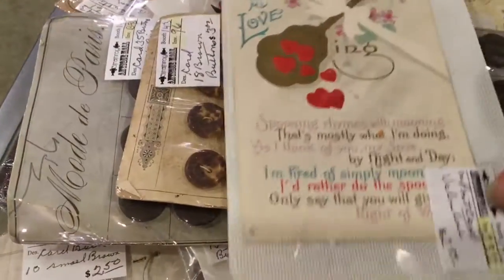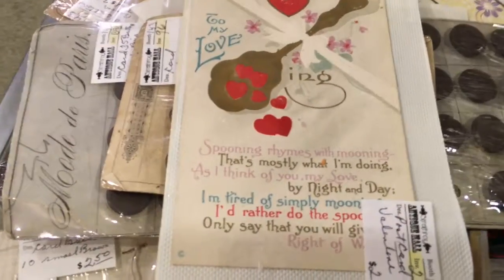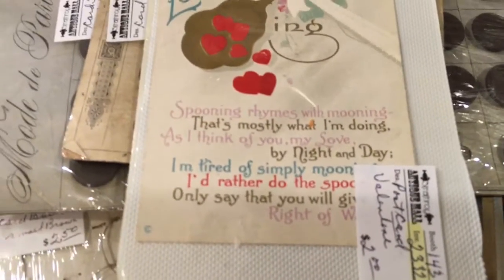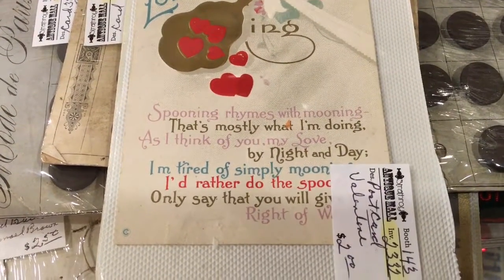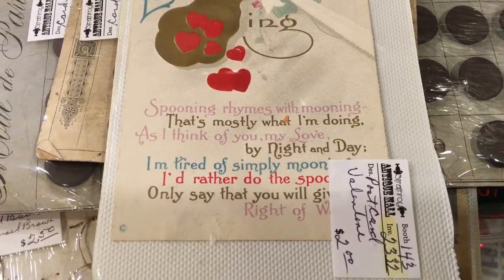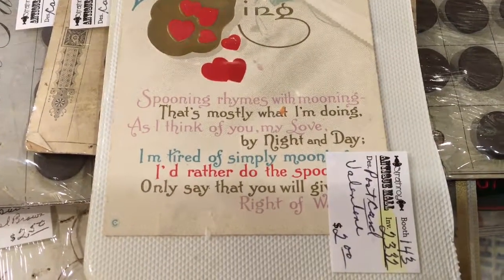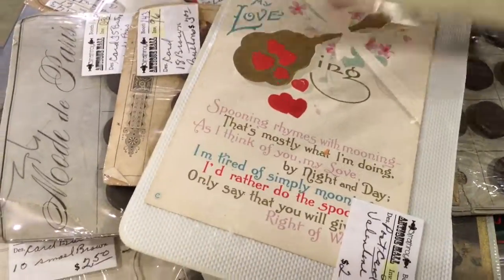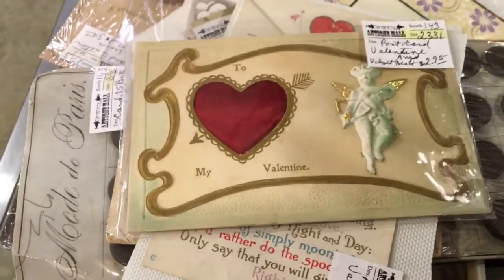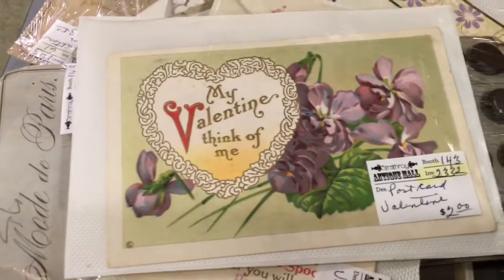They're caramel color mixed. A Valentine to my love. Something rhymes with mooning, spooning rhymes with mooning. That's mostly what I'm doing. As I think of you, my love, my night and day, I'm tired of simply mooning, I'd rather do the spooning. Only say that you will give. I don't know what all it says. It's covered by the little sticker, but that's cute. And spooning's become a big thing that the young generation says nowadays, and here it came from the Victorian era.